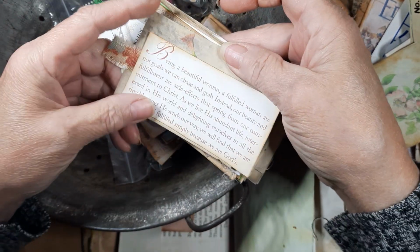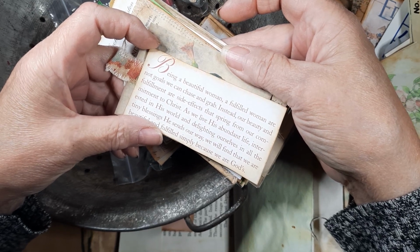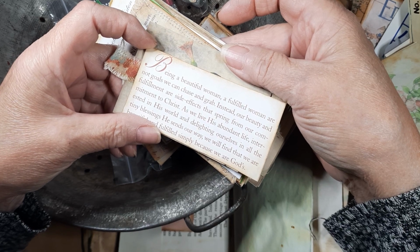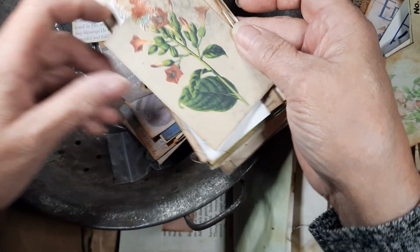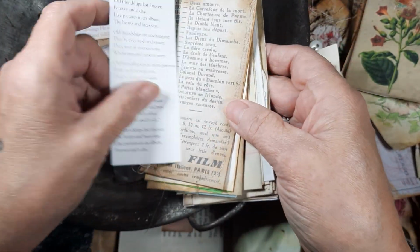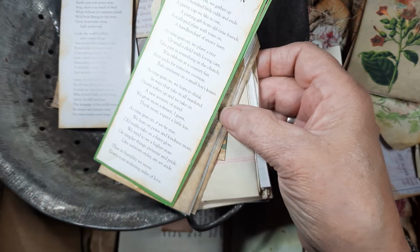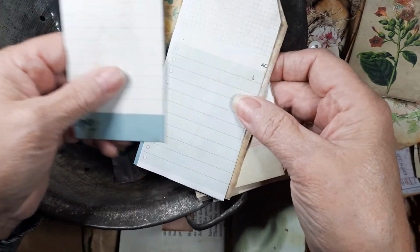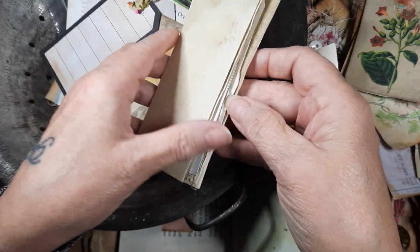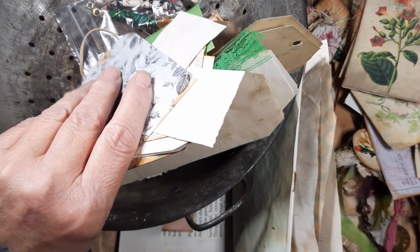Doesn't match. Being a beautiful woman, a fulfilled woman are not goals that we can chase and grab. Instead, our beauty is a fulfillment, and fulfillment are side effects that spring from our commitment to Christ. I don't want it to be religious. Oh, that's beautiful. These are just things I've made ahead. Old friendships. Okay. Let's see. Okay, I think that's good.